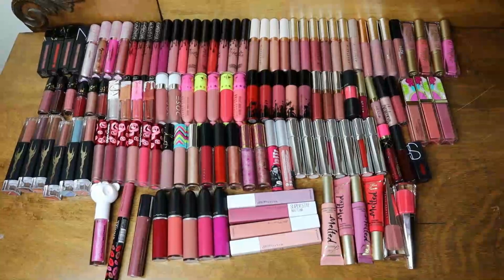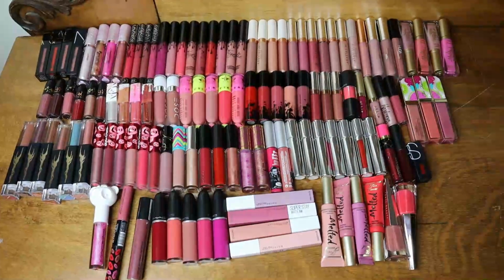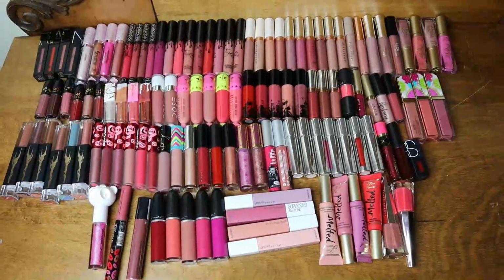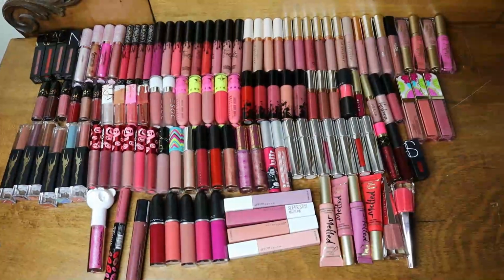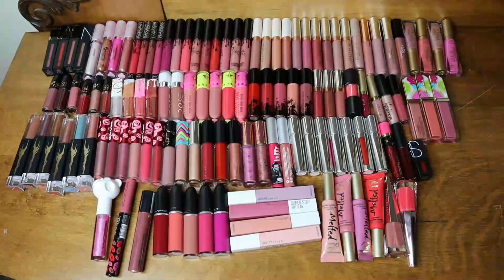So I'm going to be continuing on my no buy, but for me, I just want a refresh of my collection in the sense that I want to cull it down a little bit so that I am paying more attention to the products that I do love and not getting sidetracked by ones I don't.